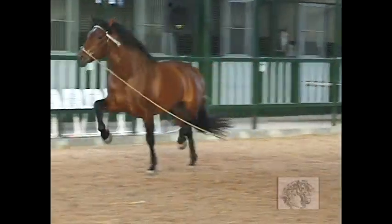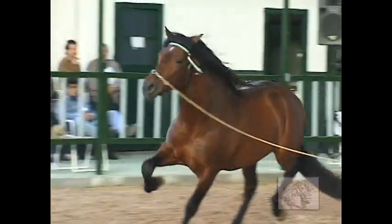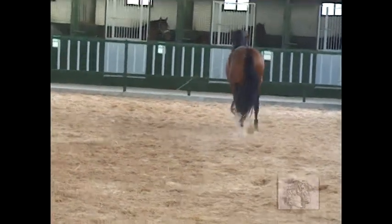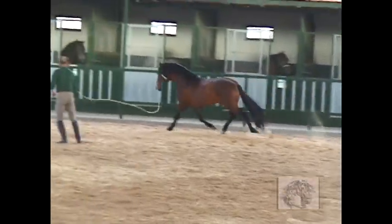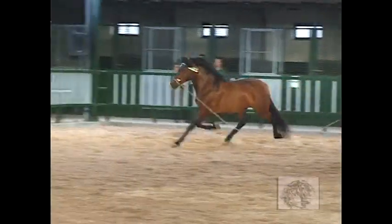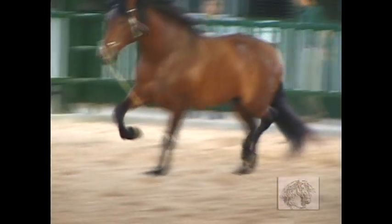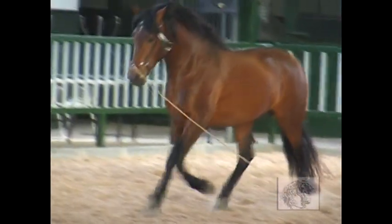Andalusians, with their round head characteristics that follow through into a round or convex body type, result in producing round movement. This horse is capable of coiling his back and loins to reach under himself with such power that it elevates and lightens the front end.